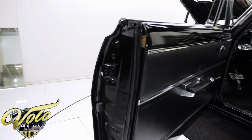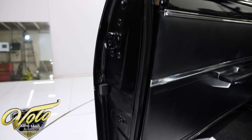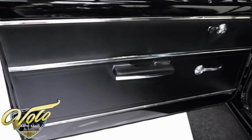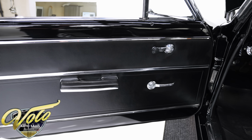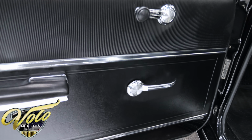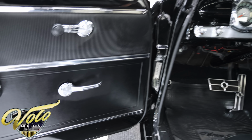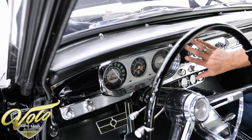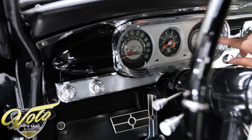The door jambs are nice. Weather strip was replaced. They replaced the interiors. Reproduction door panels and armrests. Window cranks and handles look new. All the black metal is painted real slick. Look at the beautiful dash. Again, all painted. All the chrome is sparkling. The gauges look like new.